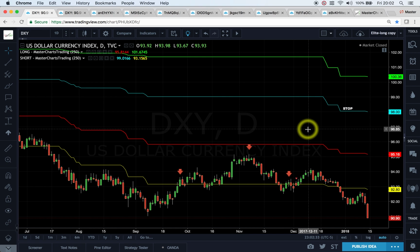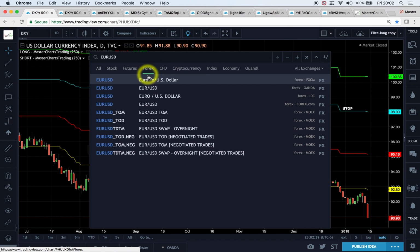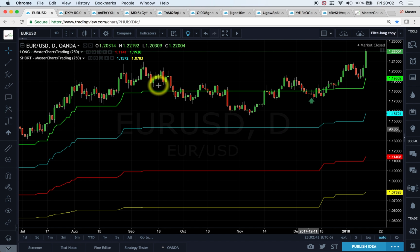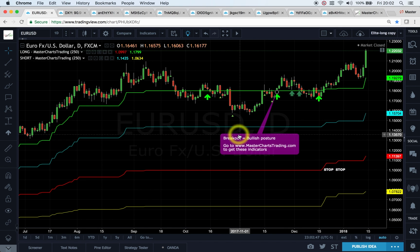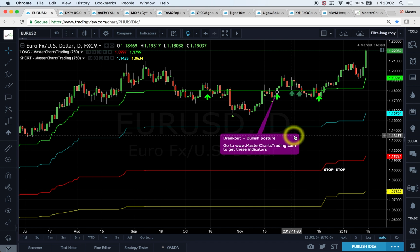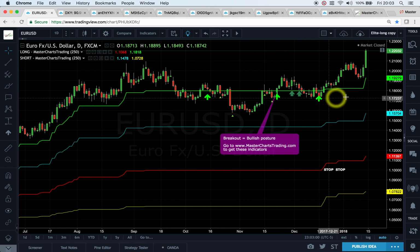And in fact, here's euro versus US dollar. Let's look at that, for example. I repeatedly said that this is a bullish instrument, euro versus US dollar, and I'll be buying it. And you can see the multiple green arrows here at the green line.